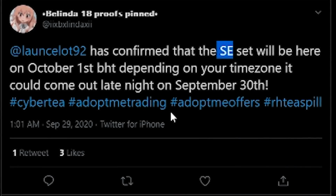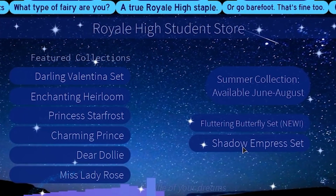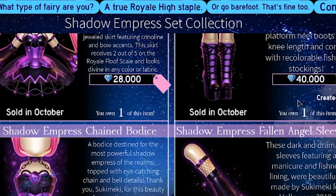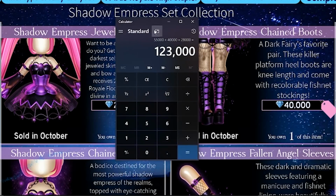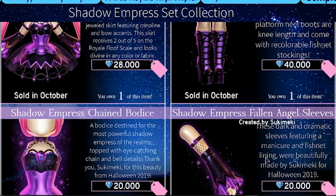Also, I don't know what these hashtags are. So you guys can see here, look at this Shadow Empress. So this is officially sold in October. And as of tonight, if you have enough diamonds, you will be able to purchase it. So I just did the math. And in total, this will cost you 123,000 diamonds to get the entire Shadow Empress set.